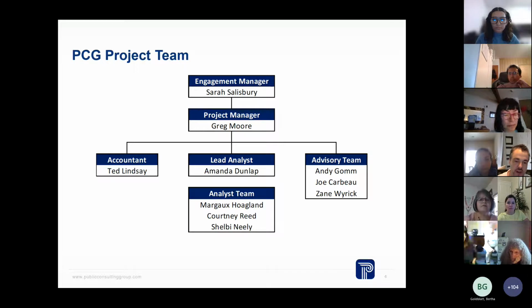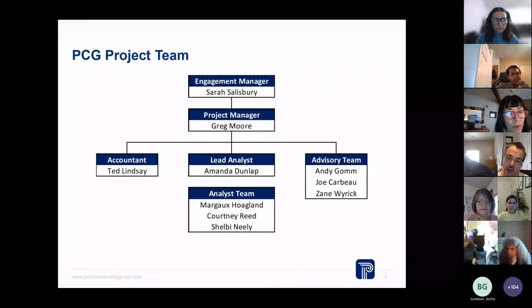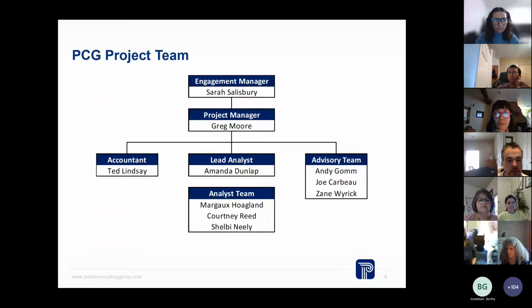Many of you, as FIT practitioners and FIT provider agencies, will recognize Andy. He was previously the FIT chief. And so we're glad to have his expertise lended to this project. Two other subject matter experts are Joe Carbo and Zane Wyrick, both of whom have years and years of experience in rate setting, fiscal analysis, and they are assets to our team as well. So we are very excited to be working on this project and to be working with each of you.